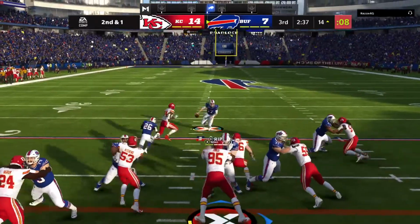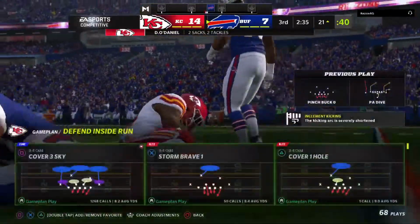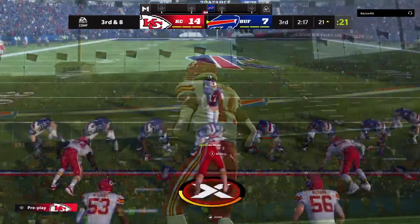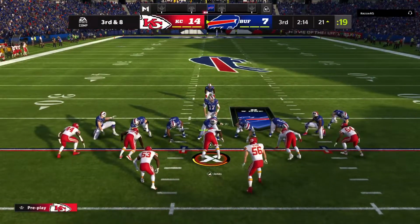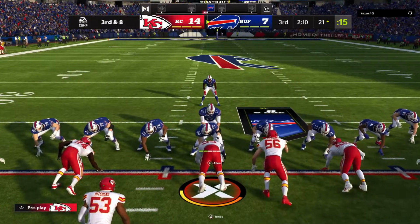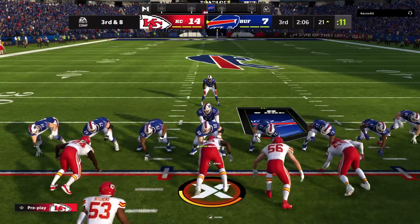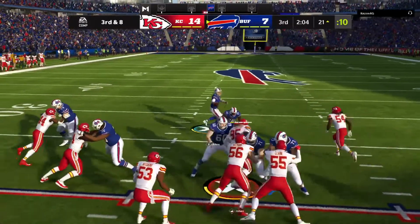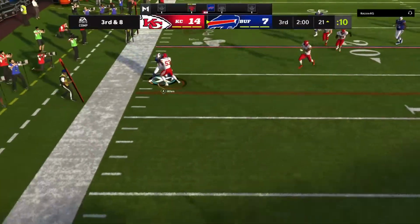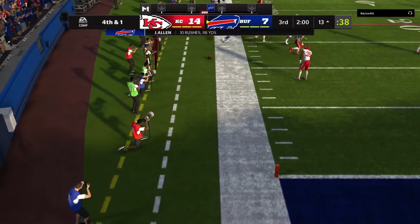To throw, it's Allen. Blitz coming, and down he goes. It'll go in the books as a 7-yard loss on the sack, and it's 3rd down. Allen now looks to throw, sliding out of the pocket. And I think the ball's out, but this will fortunately wind up out of bounds.